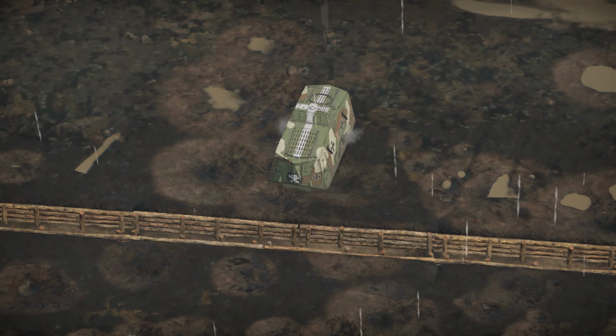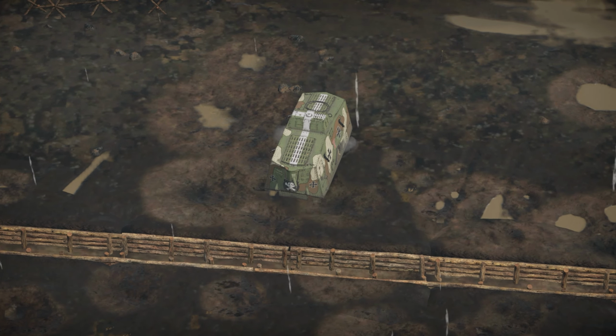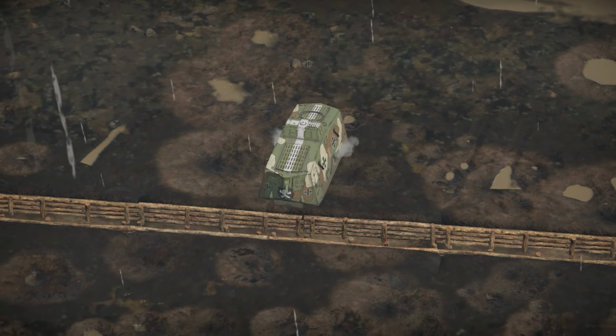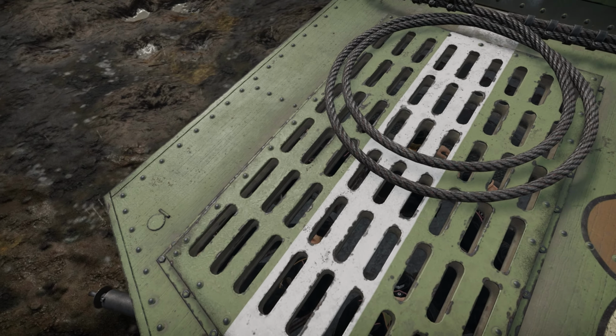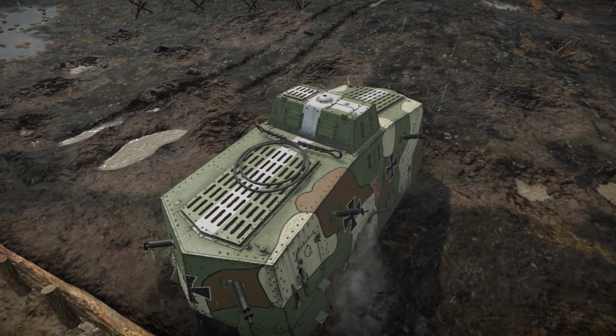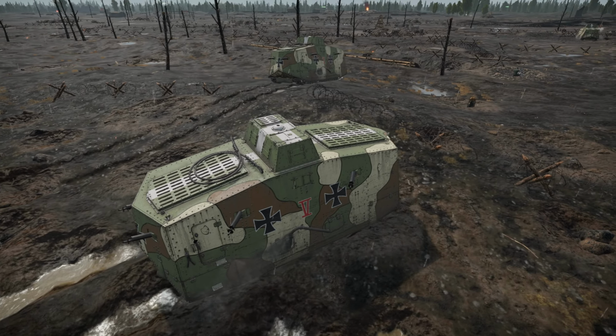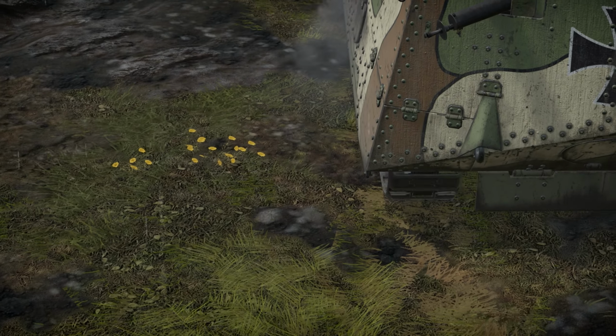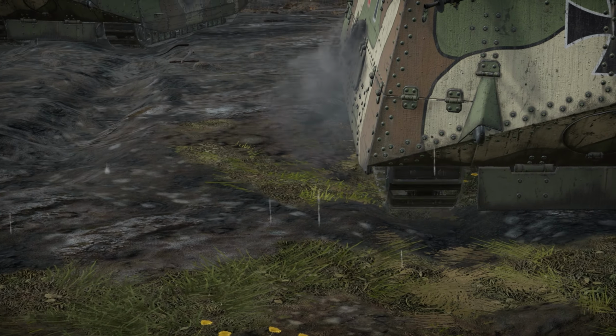The A7V has been very remarkable and impressive thus far, but that's just the Great War event. How will this tank perform in standard battles at a 1.0 battle rating? Will its armor still stand strong, or will it struggle against the more mobile interwar vehicles? Only time will tell, but in its intended setting, the A7V is an absolute powerhouse.